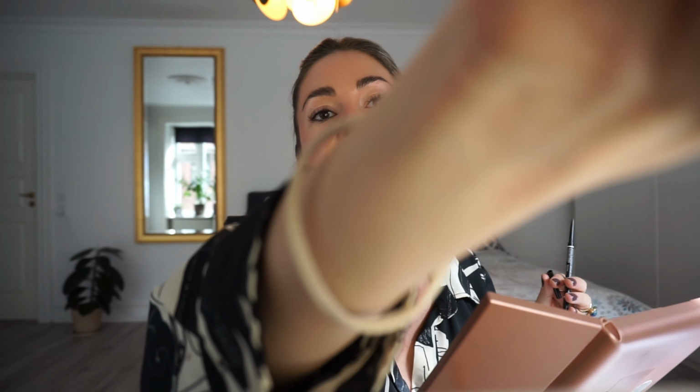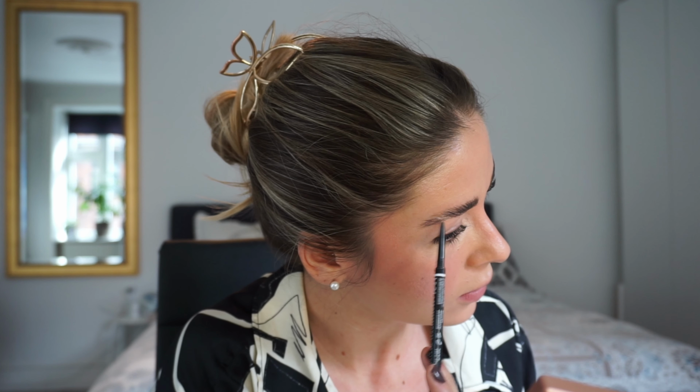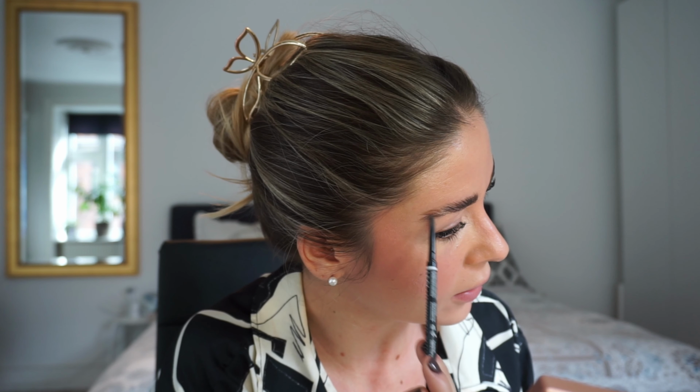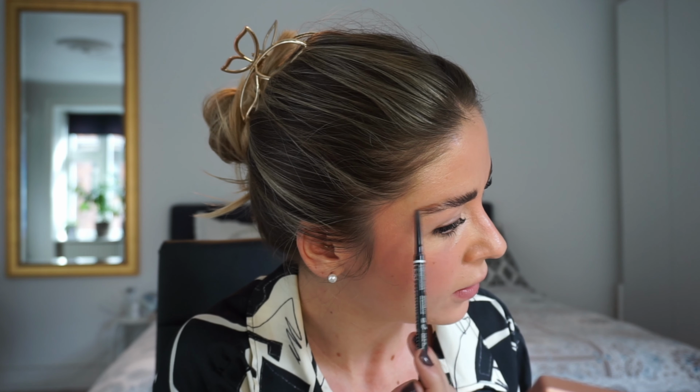So I will just go in and slightly, let me just zoom you in. I will just go in and slightly fill them in where I feel like my shape could be better and I need a little bit of fullness, mainly from my arch and out. So I'm just going to draw tiny hairs, really trying to give myself a little brow lift here.